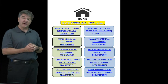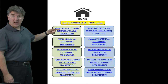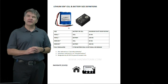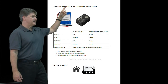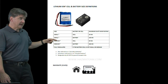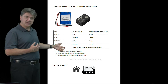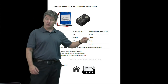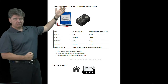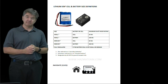For example, if I wanted to see what sizes there are for rechargeables, that's the lithium ion batteries, let's click right here. This page is lithium ion cell and battery size definitions. We have small, medium, and fully regulated lithium ion batteries. The definitions for these batteries depend upon the watt-hour rating. So you've got to know what type of battery you have, lithium ion, and what size of battery, small, medium, or fully regulated.